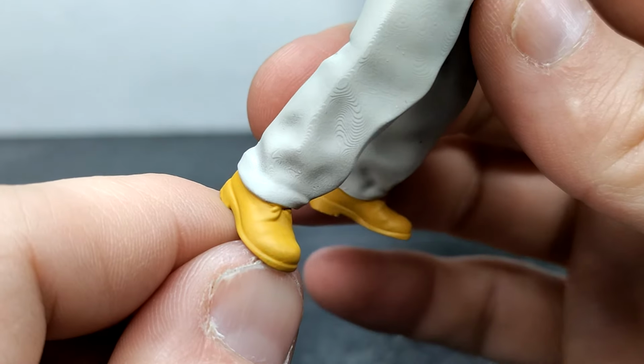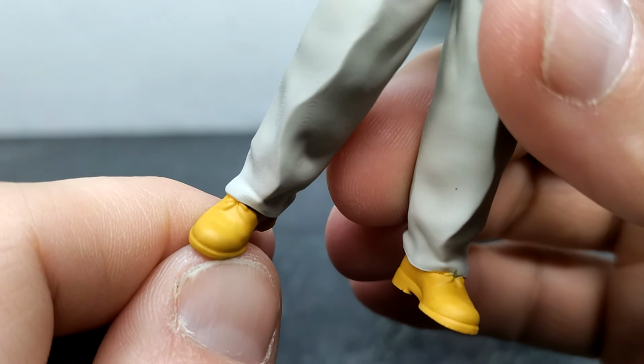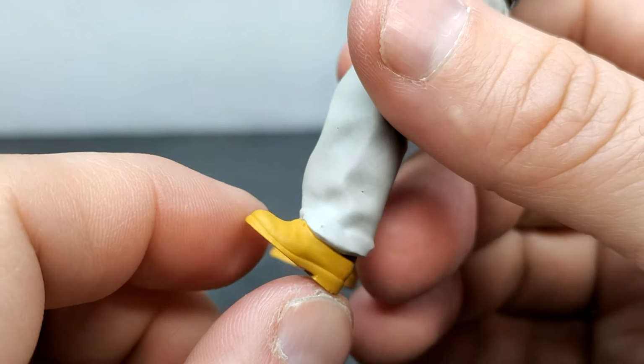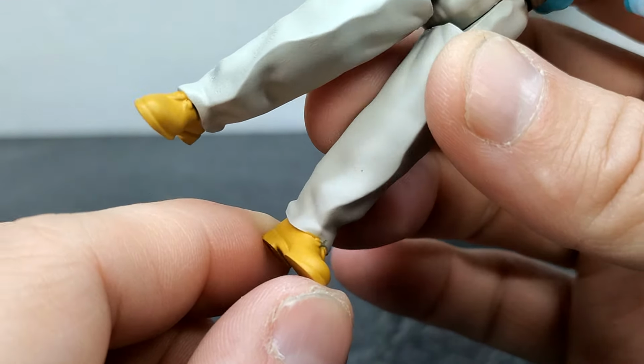And then as you move down, you also have the boots, of course, that you would see Alan wearing in Jurassic Park, which are also very nicely sculpted. We can see the laces and everything, and again very nicely painted. Same deal for both sides. You have both boots very nicely done.